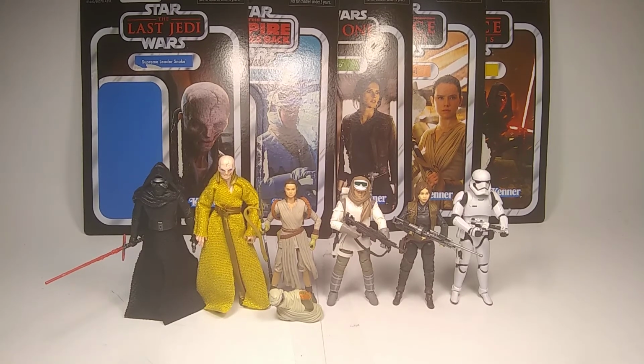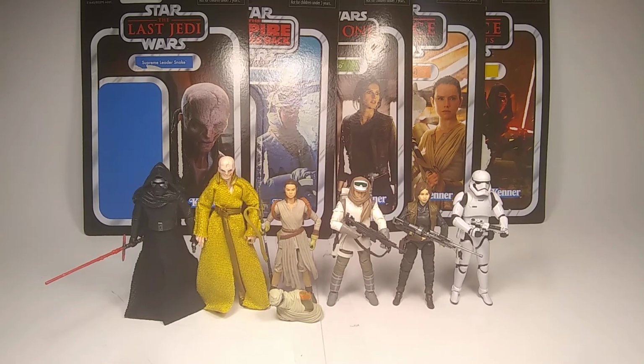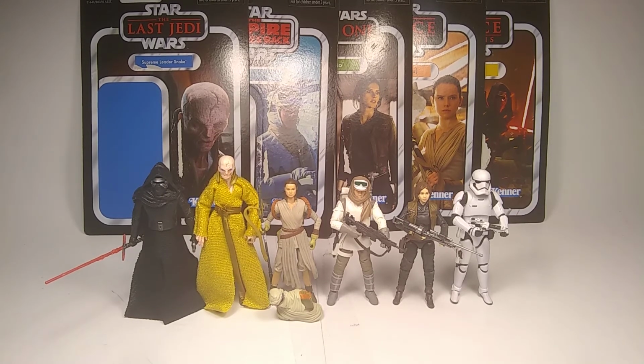Number 4, prices and distribution. For $13, you're getting your money's worth, I think. It's a little high, but I am pretty happy with what I got. When it comes to the prices, though, you really have to go by you. It depends on your budget, not so much your age or anything, just how much you want to spend on your figures.